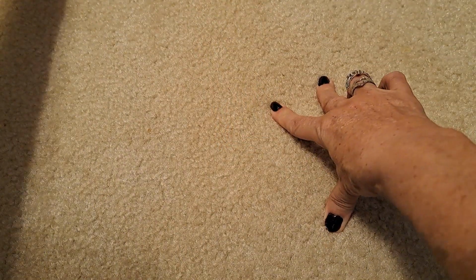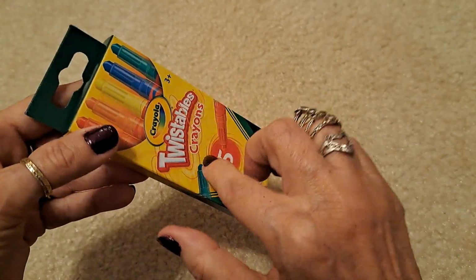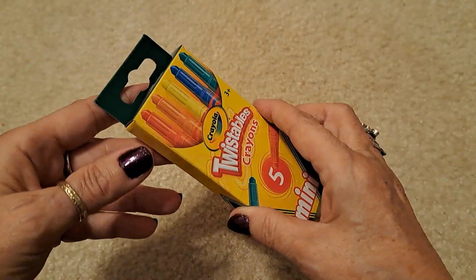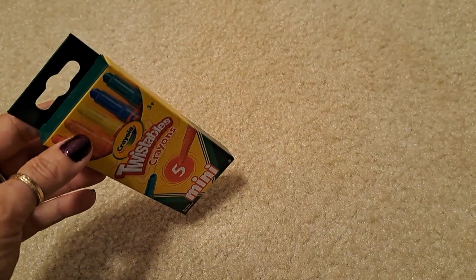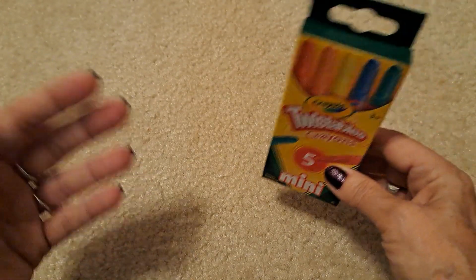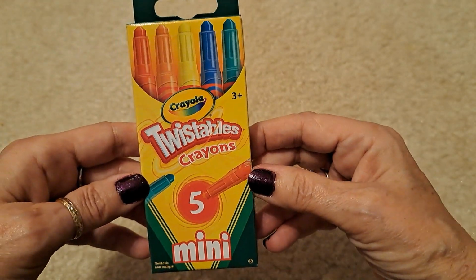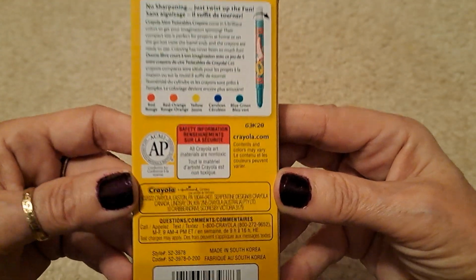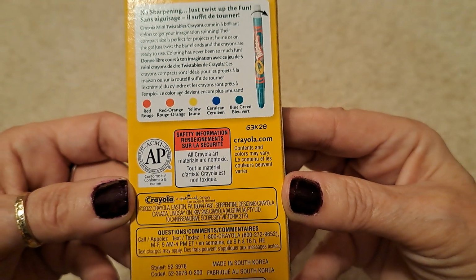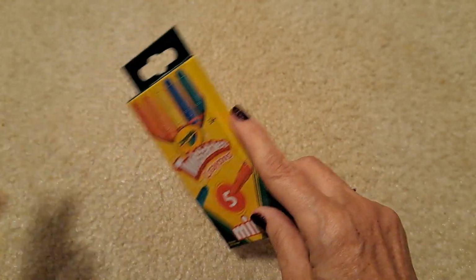I got some mini Twistables because of my mini obsession, and I like that it's in a box, and then I can throw it in a bag, and it's a little bit more protected, so I can take these with my mini books and my mini, you get it, but everyone knows what Twistables look like. And these are just red, orange, yellow, cerulean, and blue-green, is all that comes in this pack. But yeah, got those. And then I got this.